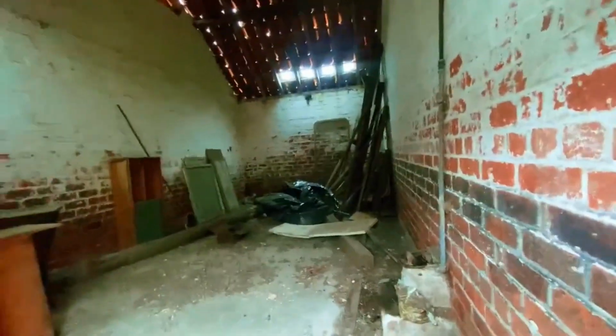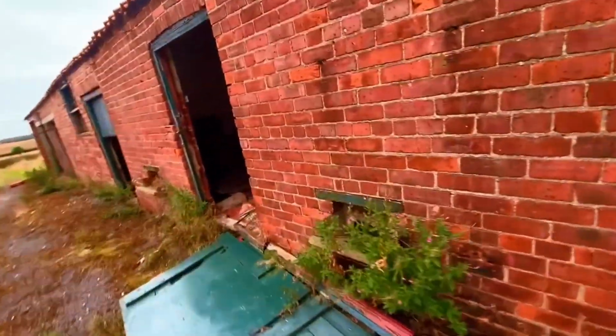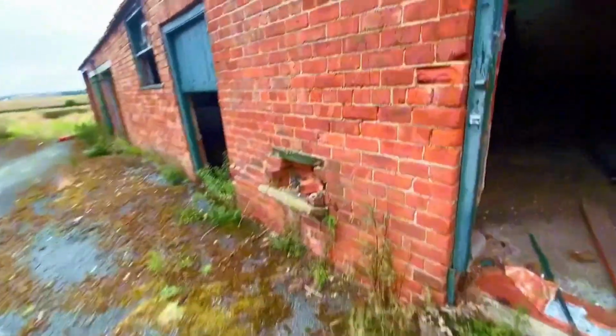Yeah, not a lot in there to see. And that stuff there, I'll come back, I'll be taking some photographs of things to show you. I don't know who's vandalised that. There, look, we've got another feeding type trough here, and one on the outside there.